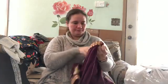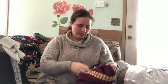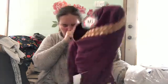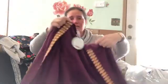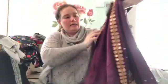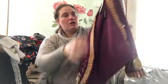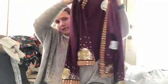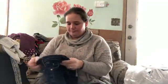This one is new with tags, A and B, America and Beyond. Oh my goodness, I might have to save this video for tomorrow if this keeps up. But I got this one primarily for the fun sequin embellishments all around the bottom, and it's just an open front cardigan. They were asking $22. It's new with tags. I'll probably put it up in the $25 mark and see what happens.